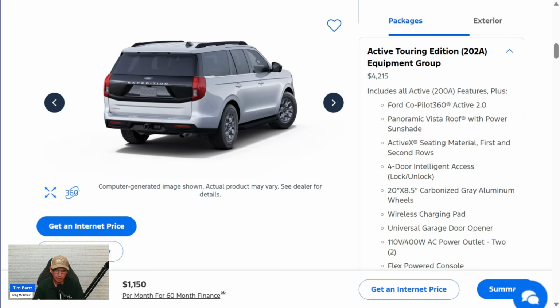Some other things they removed as part of this package are now optional equipment. They removed the 3rd row flex seating, that gives you that 2nd row where it kind of lays down. That is now optional equipment for you. And I believe that option does require the 202A, though. For that, yes, it does require 202A, but now it's optional equipment, not included in this. Also, the 20-inch by 8.5-inch carbonized gray wheel is now optional equipment. It's no longer included in there. That wheel, though, doesn't require 202A because it is available on a 200A as well. So that's a change in there too.